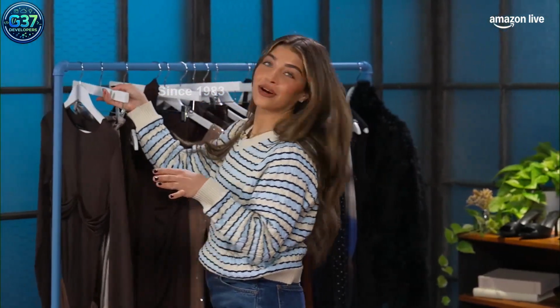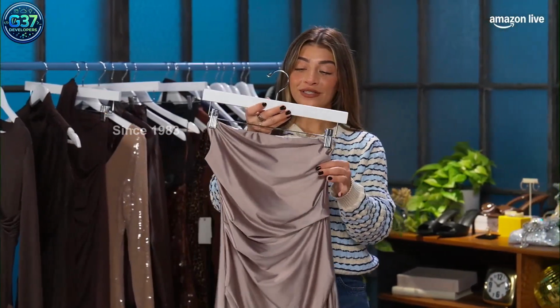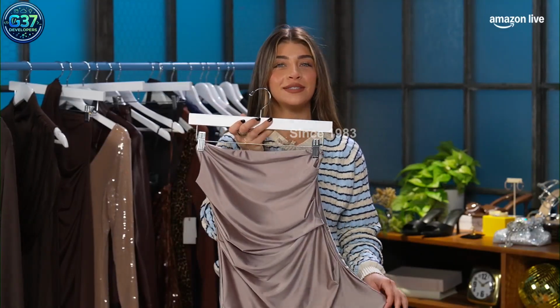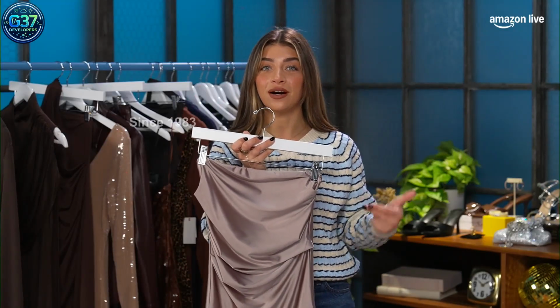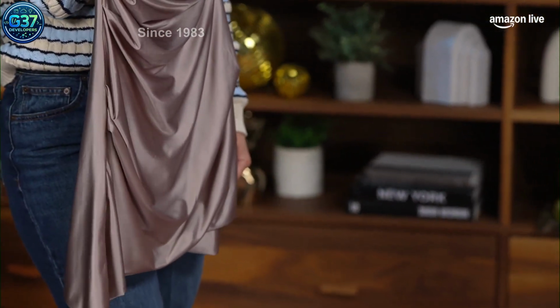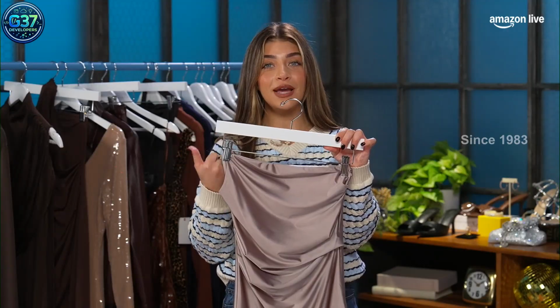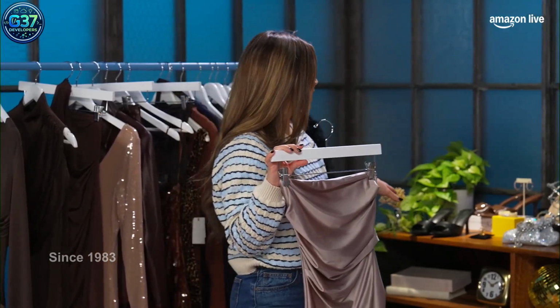This was one of my favorites, and I feel like this screams birthday. So this one is a really nice, like silky silver color, but it looked really nice on. It really hugs the body. It has a lot of ruching, and there's also some material here that kind of flares out on the sides of your legs. So this is a strapless dress, but you could also accessorize this with a fur and really dress this up. I do have some accessories over here for you guys.